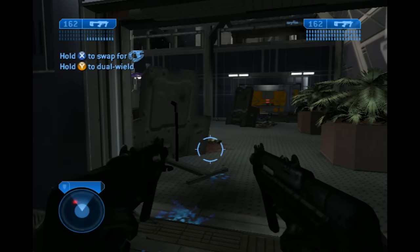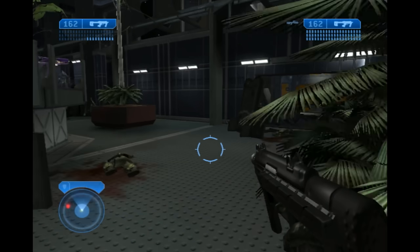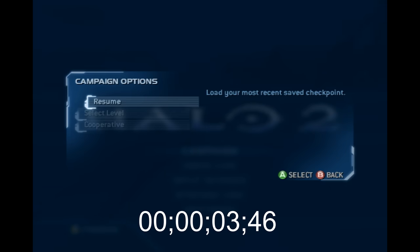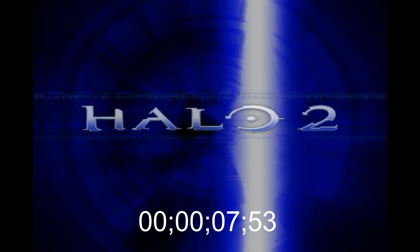For anyone who played Halo 2 on the OG Xbox, you'll know exactly what I'm talking about. Boot up your Xbox, skip the Microsoft logo, skip the Bungie logo, get to the main title screen, and press A to resume your campaign. You're literally back in the game in less than 30 seconds from turning on your Xbox, and at the main menu screen, you're in the game in about 15 seconds.